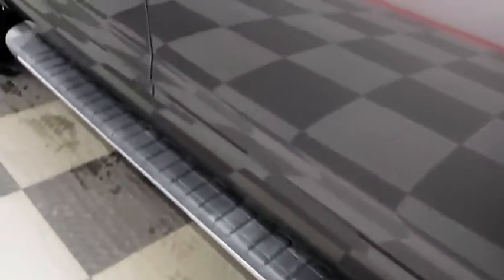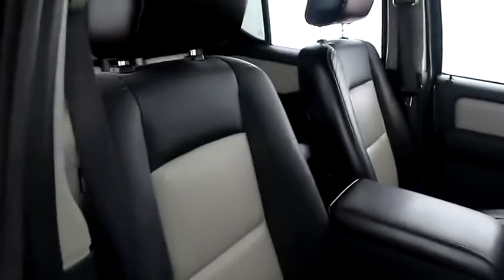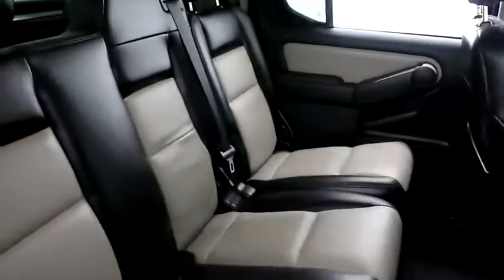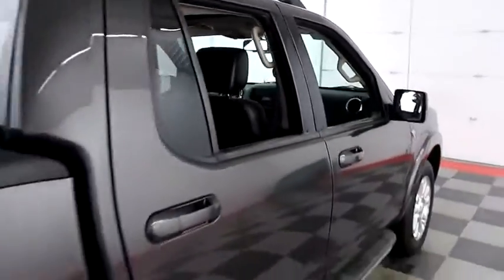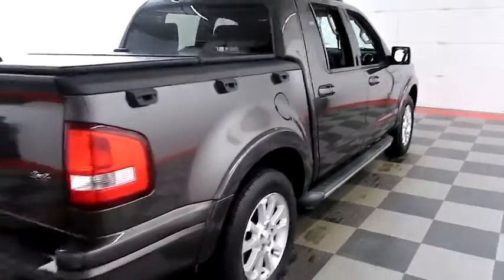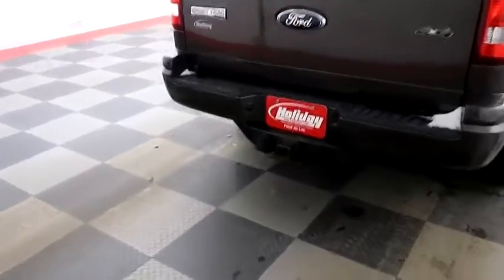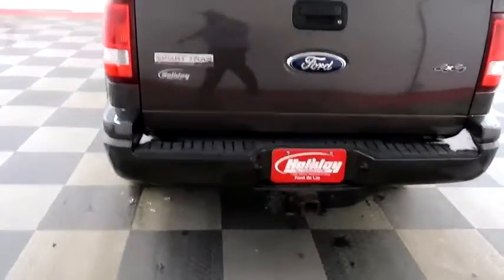Running boards on the side. Inside, leather interior. Seats are clean all the way throughout. Up top, you have a sunroof. One more look down the passenger side. Then swinging around to the back end, you have a factory trailer hitch on the back.